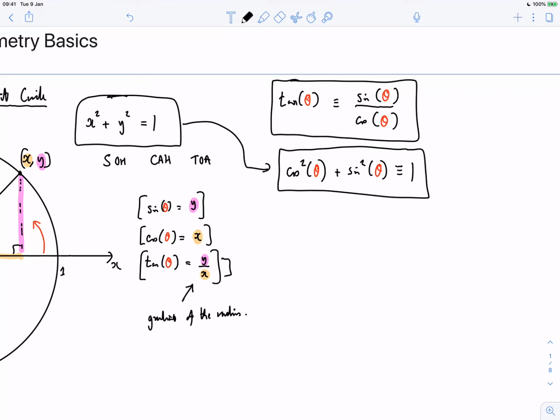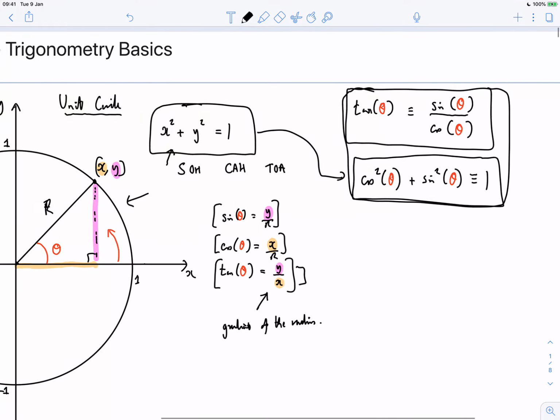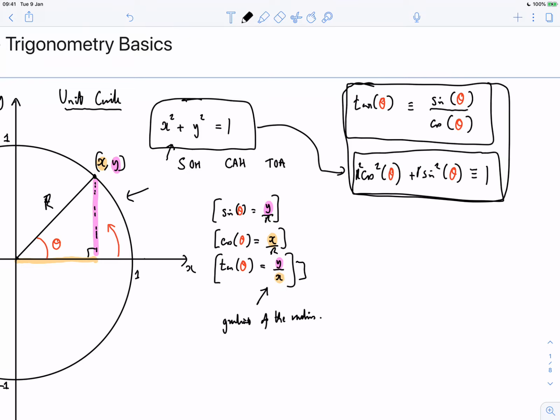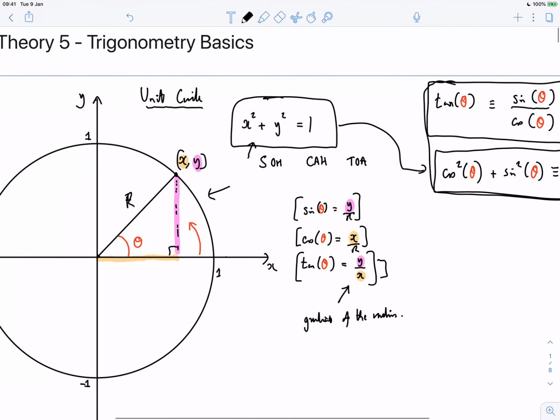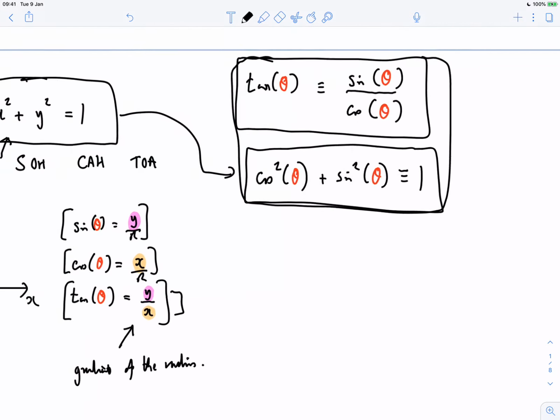Okay, notice how this x squared plus y squared was only true for this graph. In actual fact, the trigonometric functions always satisfy this. If you want to know why, well, let's suppose that this circle had a radius r, then sine of theta is y over r, cos of theta is x over r, y over r divided by x over r, the r's cancel, and then you're going to get r squared cos squared theta plus r squared sine squared theta equals r squared. You can divide everything by r squared to get a 1, and then clearly y over r divided by x over r is still y over x, so the top one is conserved as well. So it all works out in the end, doesn't matter what the value of r is. However, depending on the radius of the circle, x squared plus y squared could equal some radius squared. So it's not entirely true that x squared plus y squared always equals 1. However, the trigonometric identities will always equal 1.